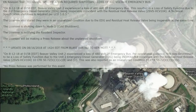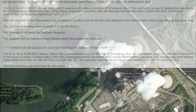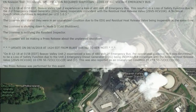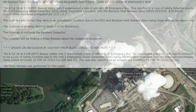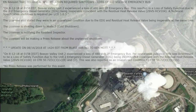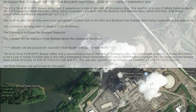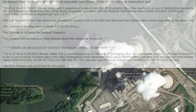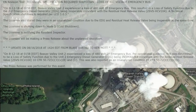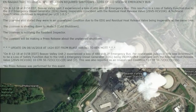Technical specifications required shutdown, loss of voltage, emergency bus. On 8/12, Beaver Valley Unit 2 experienced a loss of 480 volt 2P emergency bus. This resulted in a loss of safety function due to the 2/2 emergency diesel generator, EDG, being inoperable, coincident with the residual heat release valve. A technical specification shutdown is required.